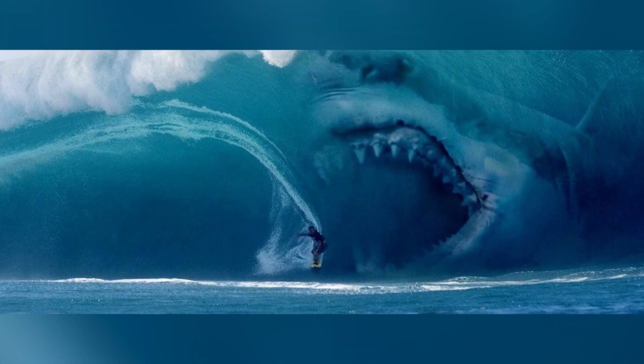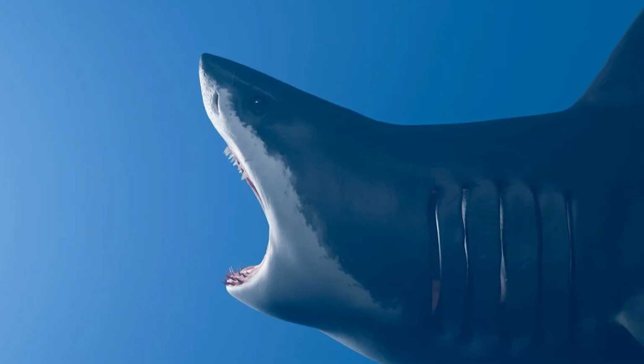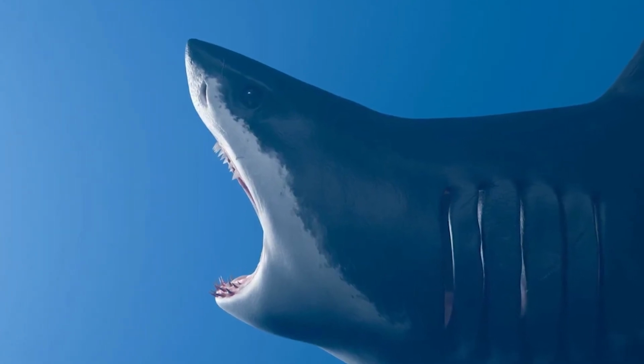Now, what they do leave behind is their teeth, which are found pretty regularly, and in some very rare cases, their vertebrae. One of the best preserved Megalodon fossils actually happens to be these vertebrae, which are currently chilling in the Royal Belgian Institute of Natural Sciences Conservatories located in Brussels. That's a bit of a tongue twister.